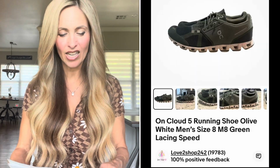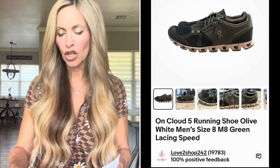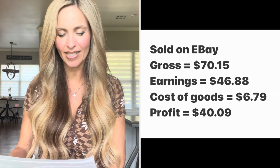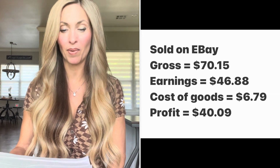I titled the listing On Cloud 5, running shoe, olive, white, men's size 8, green lacing speed. Sold the second time around for $70.15. My earnings were $46.88. I paid just $6.79 at my regular Goodwill.